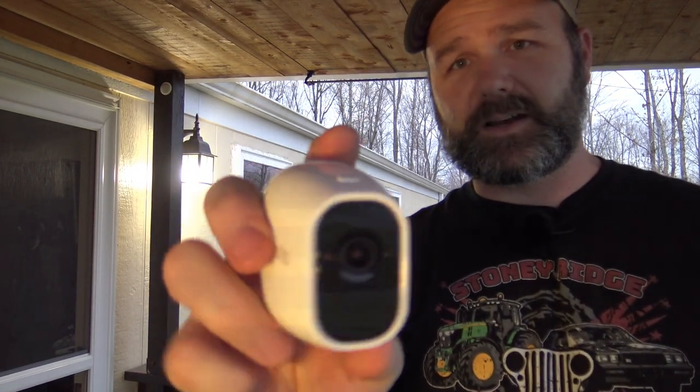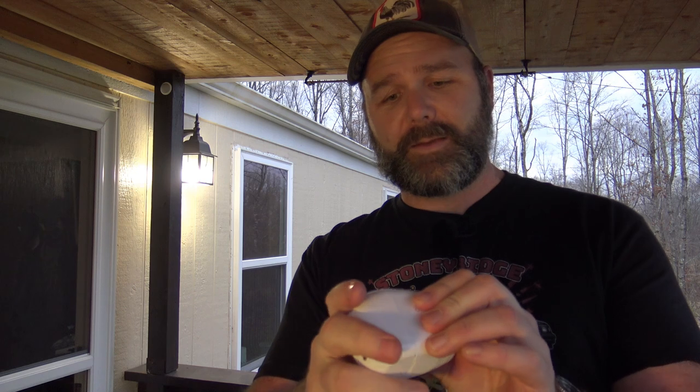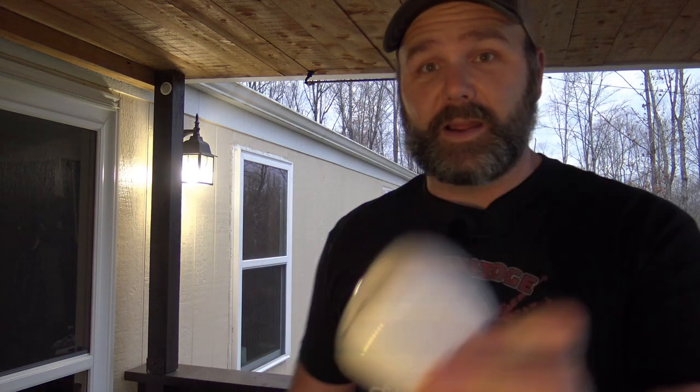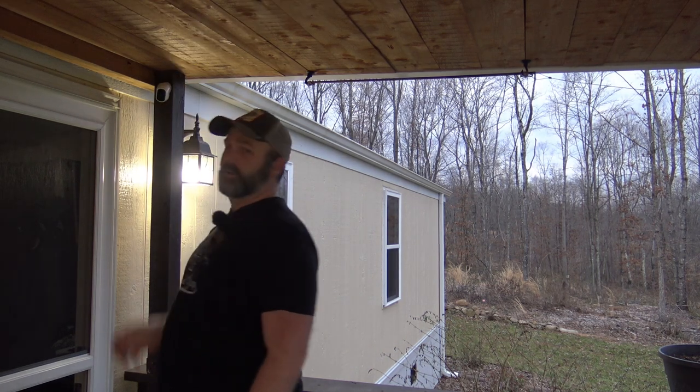This is Arlo. This is the little camera setup. It has a rechargeable battery right in here. Basically, you just download an app, a very, very simple app. You set it up, it takes about 15 minutes, and you hang one nail in whatever it is you want to hang it in. There's a magnetic little holder right here. So we'll reinstall Arlo. Boom.